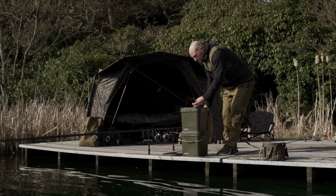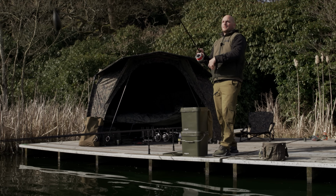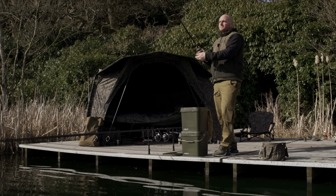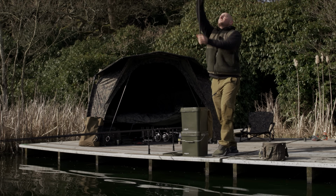Yeah, it does. I'm still confident of a bite. I think it can happen. So we'll get some bait out. I'll redo the rods, put fresh pop-ups on for the night, and then we shall see what happens.